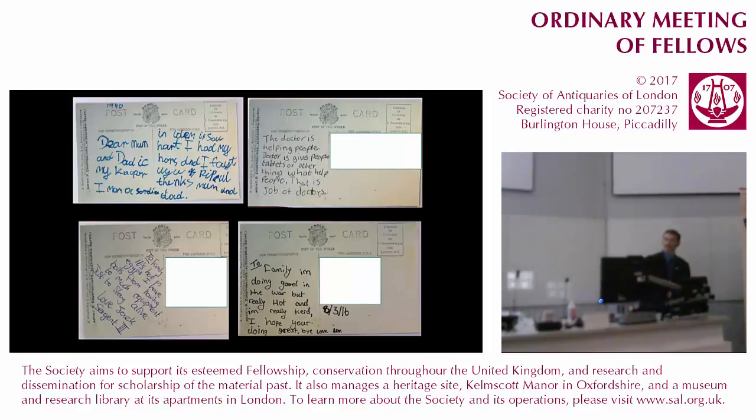We are going to have an exhibition of these. We're holding a conference a little later in the year connected with this project, and we'll have an exhibition of these postcards that the pupils have completed. We've got over 120, I think, of these postcards so far.